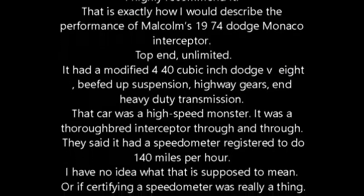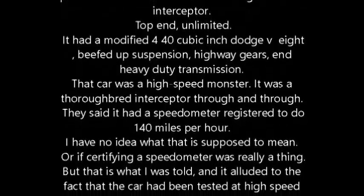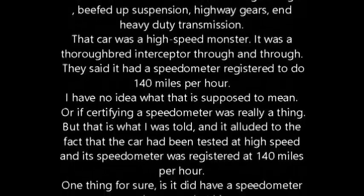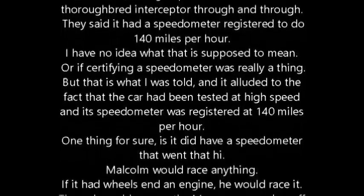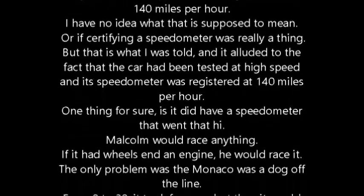They said it had a speedometer registered to do 140 miles per hour. I have no idea what that is supposed to mean, or if certifying a speedometer was really a thing, but that is what I was told, and it alluded to the fact that the car had been tested at high speed and its speedometer was registered at 140 miles per hour. One thing for sure, it did have a speedometer that went that high.